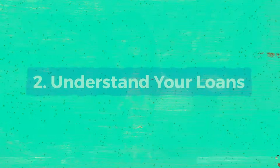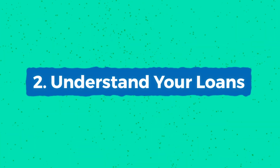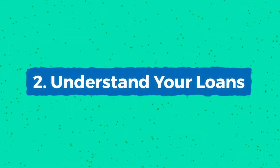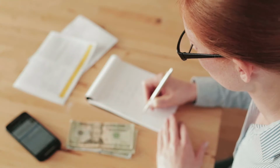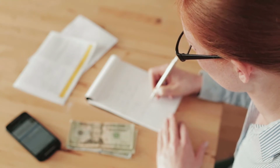So tip number 2 is to understand your loans. And what that means is that when you were 18 and you signed up for your student loans, or 19 or 20, however old you were, you probably weren't looking into it that closely. You probably didn't have a tracker that said, these are all the loans that I have, this is the interest, this is who I owe the money to. You probably just signed the promissory notes and went to school. At least that's what I did.